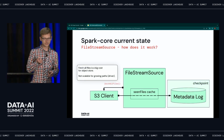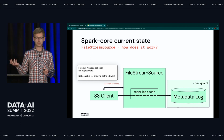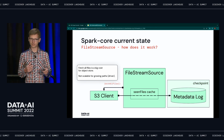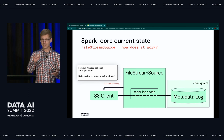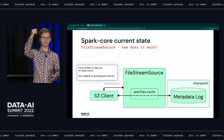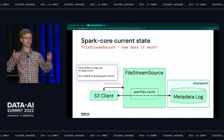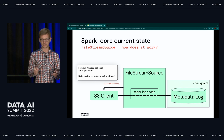And the problem is the fetch all files function. As Ada already mentioned, fetching all metadata from an object store is a huge cost in time and money. Besides, this solution is not scalable. All of the metadata needs to go through the driver, which is just a single instance. So when the S3 bucket is growing, there is a problem of computation on just one single node.